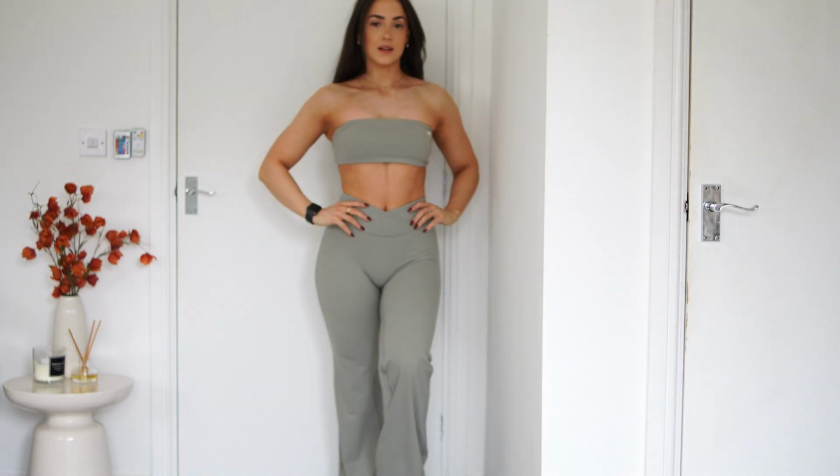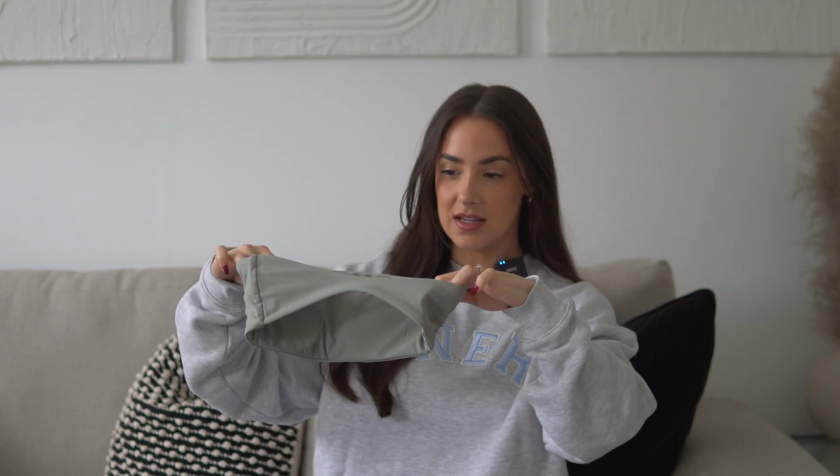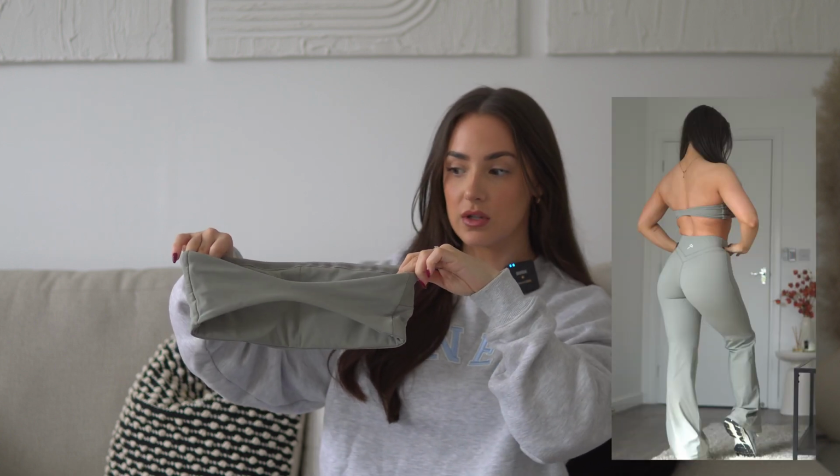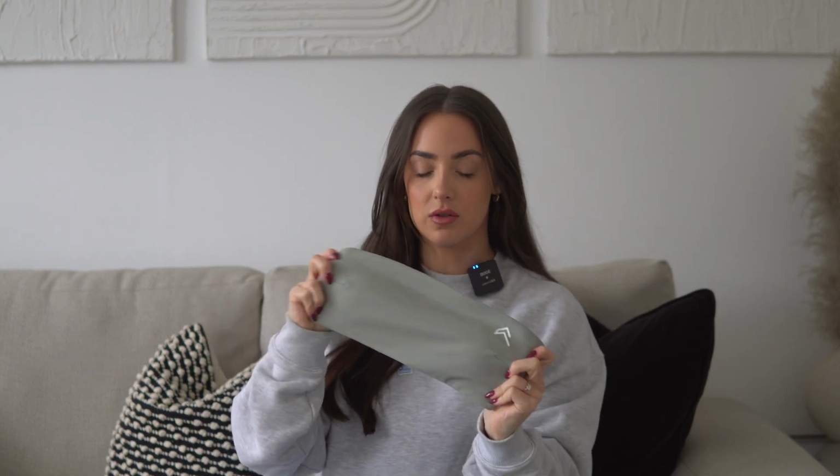We then have the Unified Micro Bralette, which we first saw during the fourth birthday launch. We've had a bandeau before, however this one is slightly different. It's also a different material, and this one doesn't have any straps. It is only a bandeau, and the back has a thinner strap, which shows more of your back. It's got a little curve to it as well, and in my opinion, this newer bandeau is a lot more flattering than the original bandeau we had.